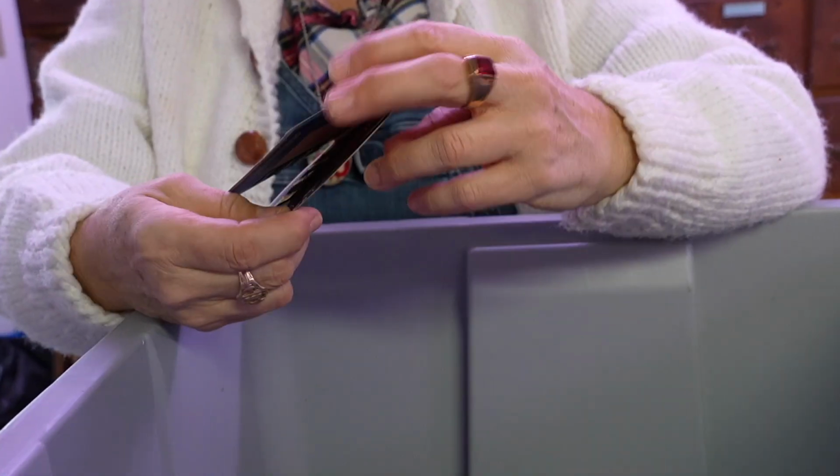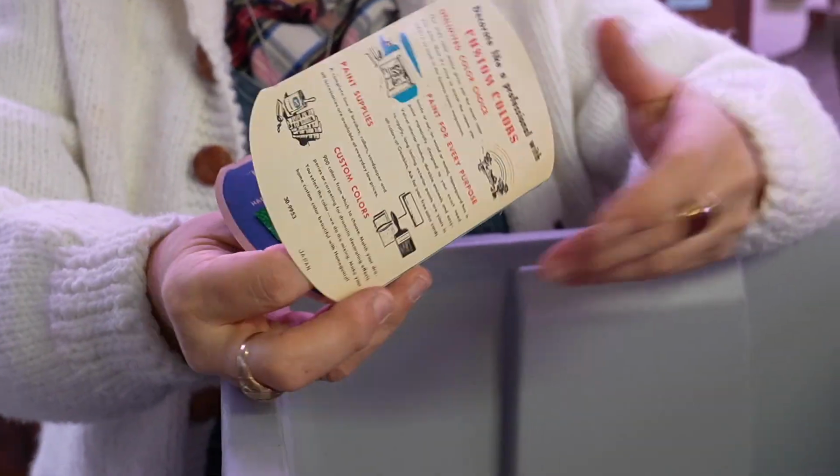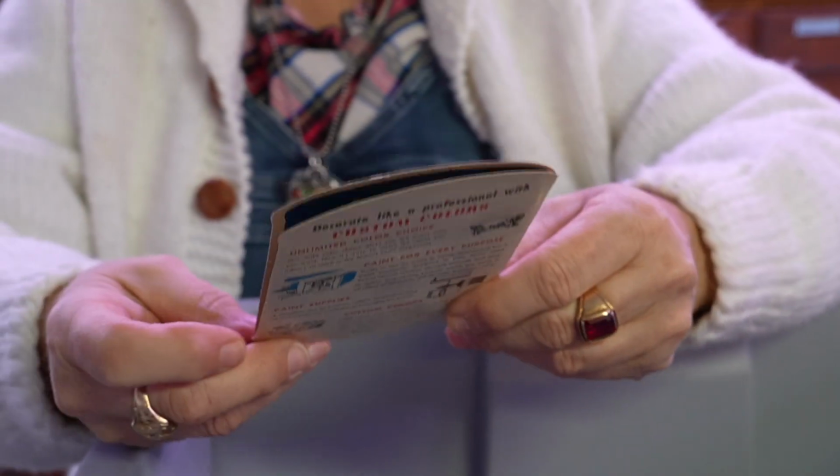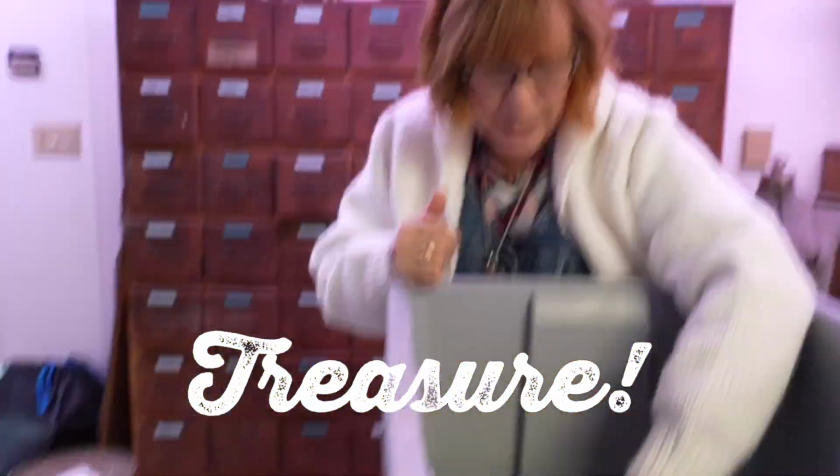Oh, it's a little sewing kit. A gift from... They used to give those out back when companies gave a gift. All right, I'm keeping that for myself. Yeah, that's cute. All right.